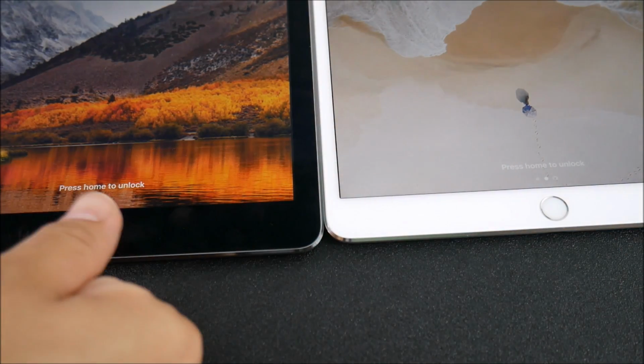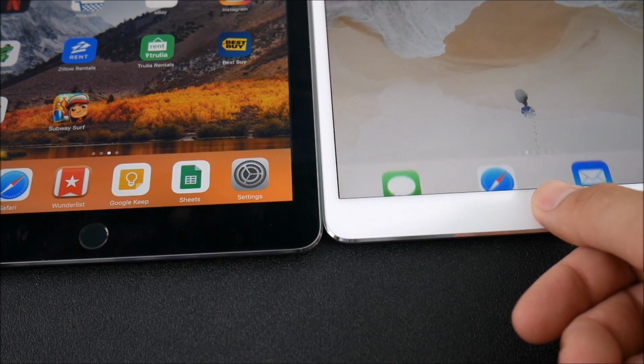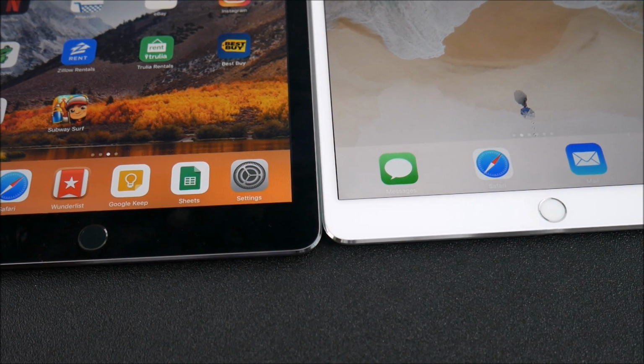Now, Touch ID has been improved for the iPad Pro 10.5, which now brings a second generation Touch ID, and it shows. It's basically like what we had on the iPhone 6, and then we went to the 6S with the second gen Touch ID. It's very noticeable. I don't know why the iPad didn't already have this, but now it is here, so that's a nice update as well.